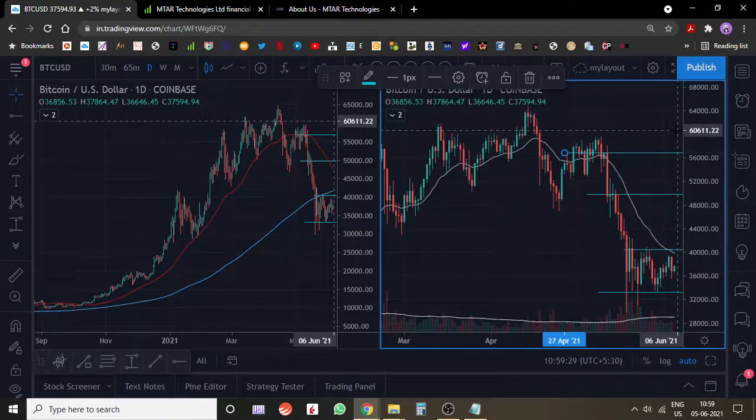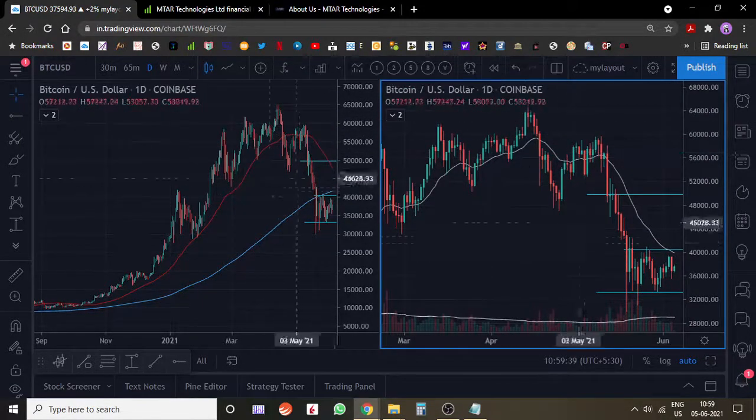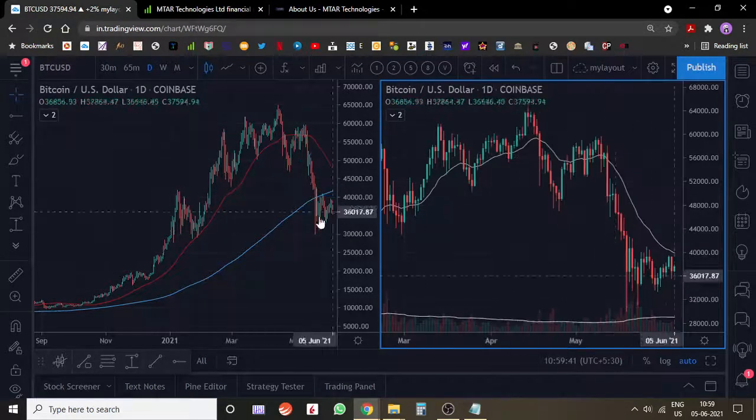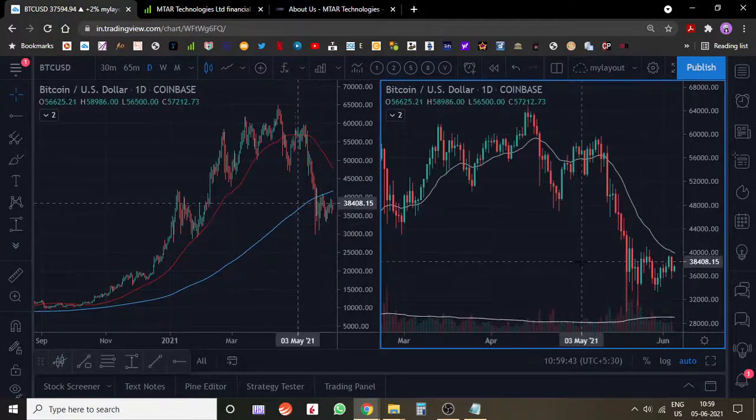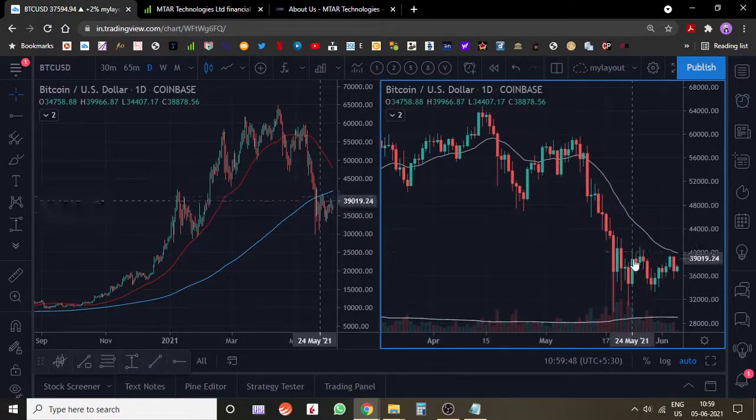Also, if we go up and start trading above this area, 60,000, then the downside will be negated in the short term, and we could look at a fresh rally on the upside. So this is something that could transpire. I think the short-term selling is done, and we could be looking at long from here, at least from a short-term perspective.